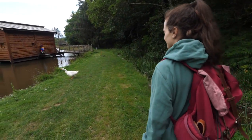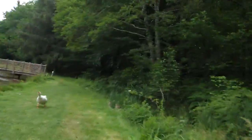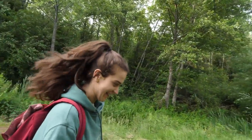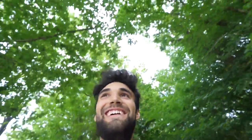Okay, let's... Oh my god! Holy shit! Oh my god, that is so tough. Okay, let's go the long way. Oh my gosh! Okay, looks like we're going the long way. It's okay, this was a shortcut. That thing booked it at us. Okay, well, looks like we're gonna take the long way.